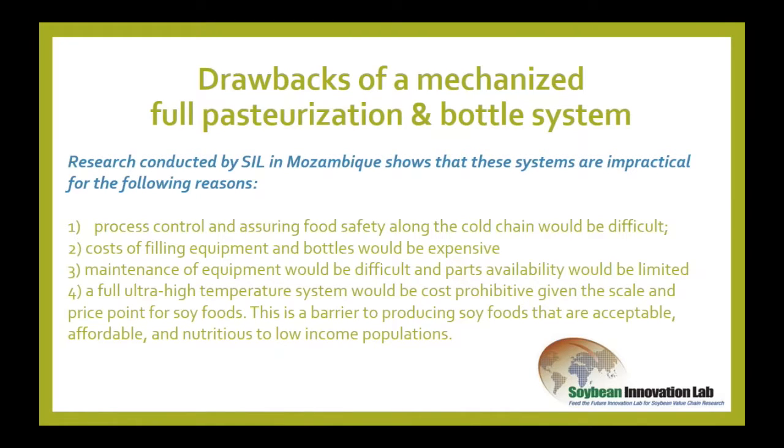But first, we'd like to speak about the question of a mechanized full pasteurization and bottle system. So to speak to that, SIL recently conducted research in Mozambique about this question, this option for soy dairies, and SIL analyzed whether a soy dairy in Mozambique with a monthly output of 3,400 liters of soy milk and soy yogurt would benefit from a mechanized bottling system.